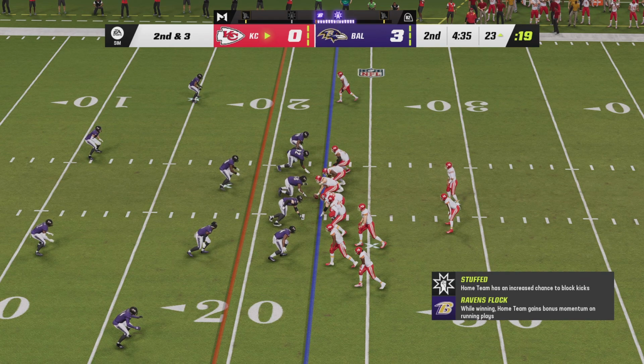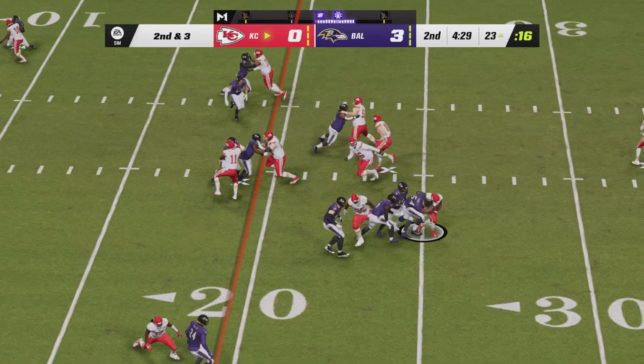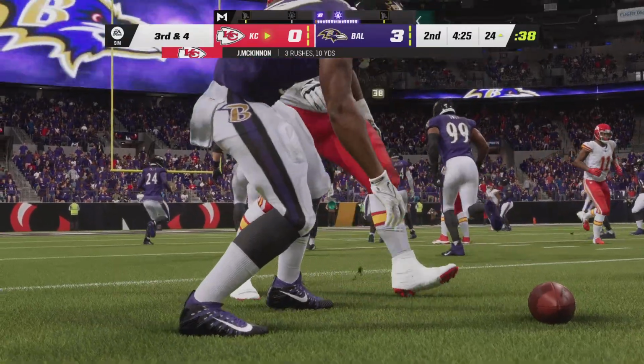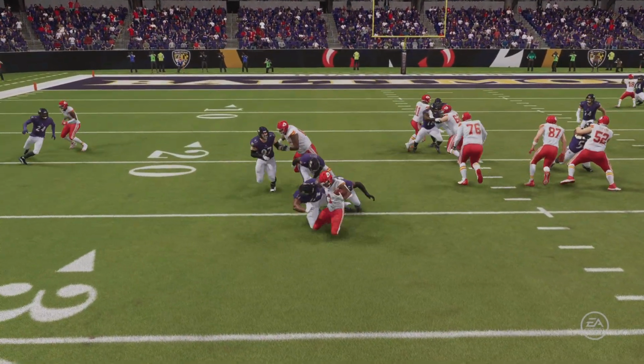A good run, got 7 on 1st. Here's 2nd and 3. They run once more with McKinnon, and he is met quickly in the backfield. Down he goes, folded like a lawn chair. It'll be a loss of a yard, and that's going to lead to a 3rd and 4 coming up.